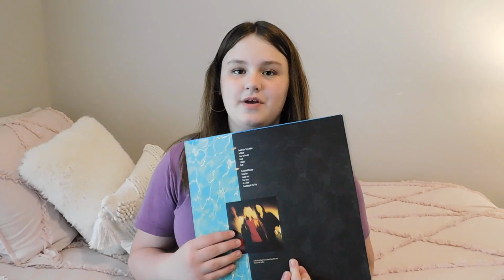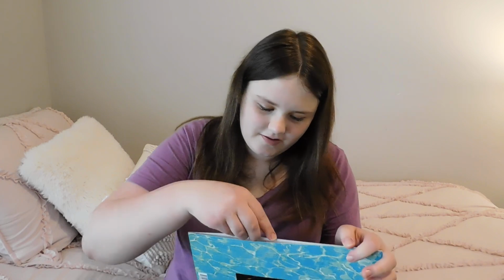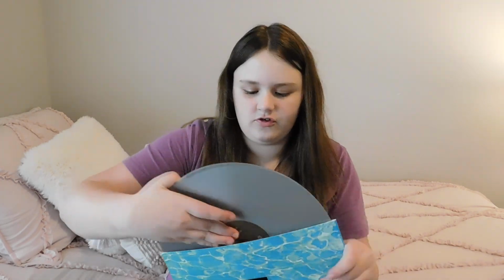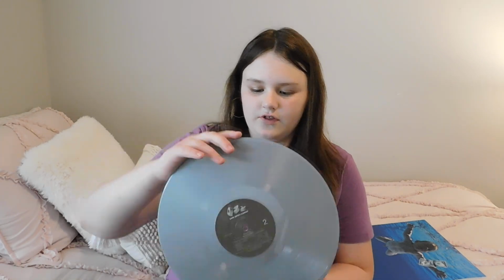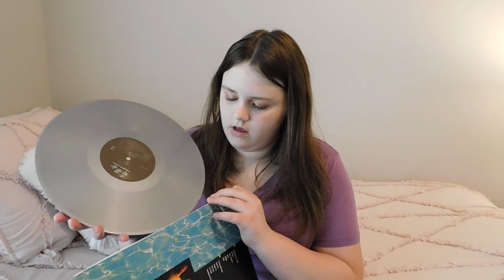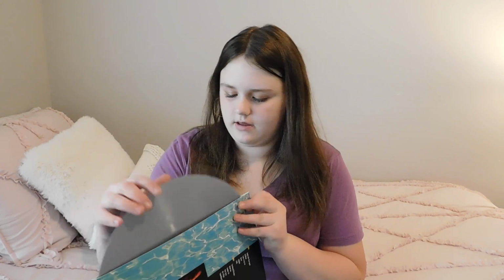Next up, I have Nevermind by Nirvana, and this is also pressed on a silver one, just like the Oasis. Also kind of has a swirl to it, so I'm not sure if that's a silver thing. This one's a bit lighter in color and lighter in weight, but it's really pretty. I believe I got this one from Target, and it's a great album. Love Nirvana, love this record, and my favorite songs off it would probably have to be Smells Like Teen Spirit, Come As You Are, and Lithium. But the entire album is great.